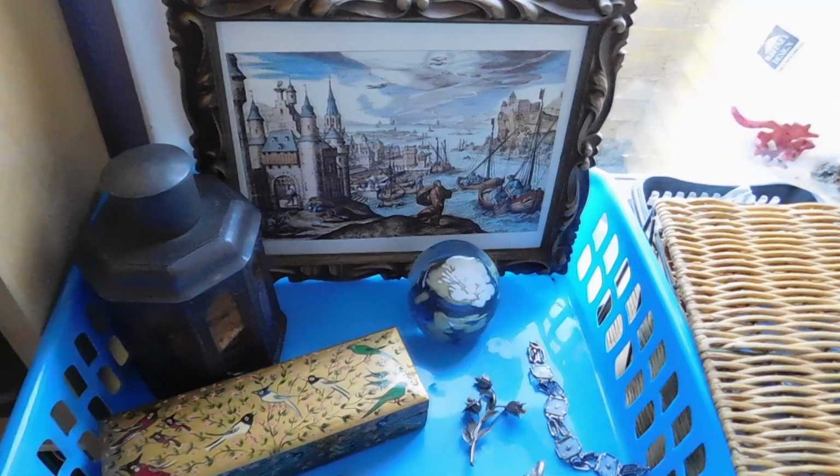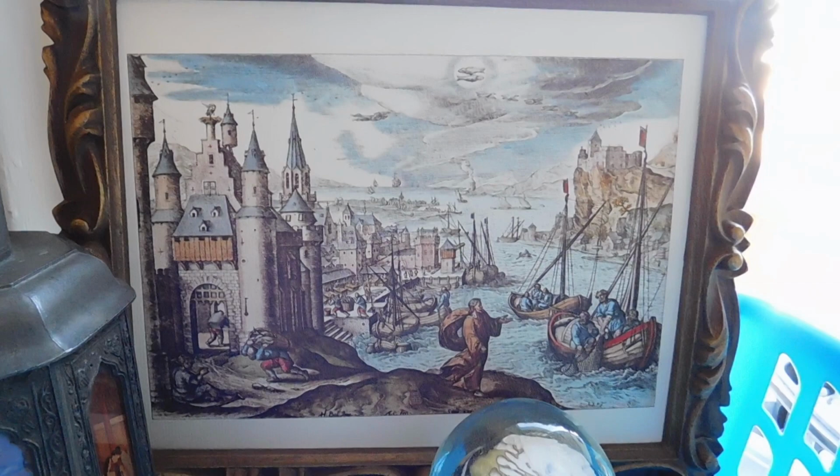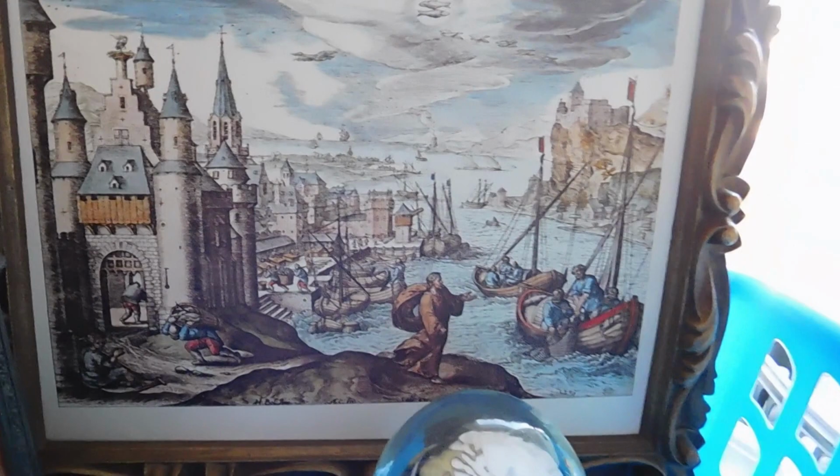Okay, I listed 8 items over the weekend. I listed this print. This is not an antique print. It is a lithograph of an antique print. The print itself is of an antique painting. And it has a title a mile long, but it has to do with the miraculous haul of the fishes.